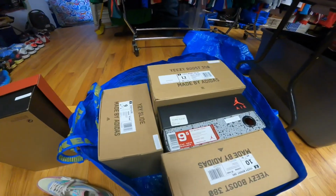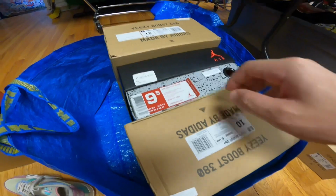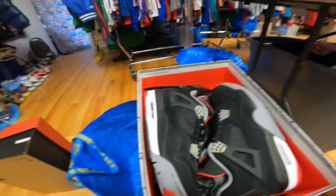We got a couple Yeezys. The Onyx Slide, this is a trade, so we're going to put that aside. We got a Yeezreel brand new size 12, and we got a Glow brand new size 10. Yeezys as well right now. I feel like it's a good time for us to just sell Yeezys to put money into other stuff.